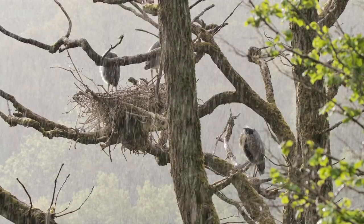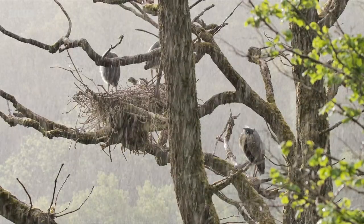And then it rained. It rained and rained and rained. But the herons are old enough to withstand that. And actually, I've got some great news for you, because we learnt today that those two herons fledged that nest successfully, and the whole heronry there has had a very successful year.